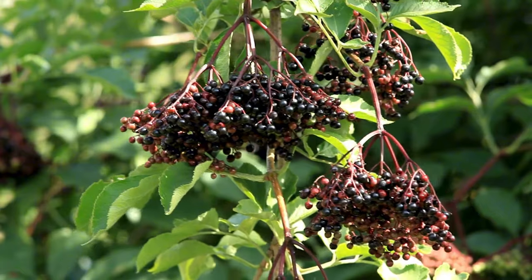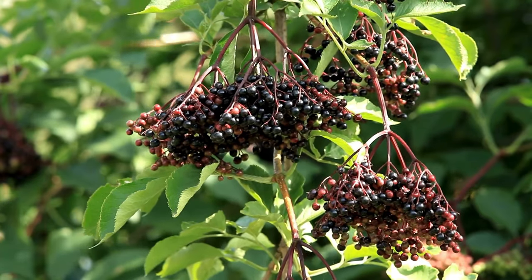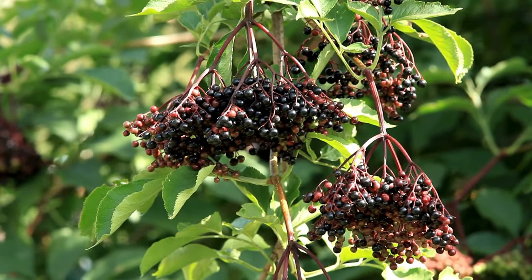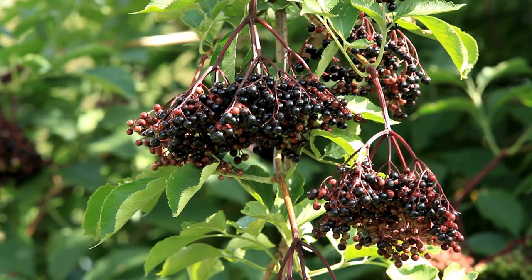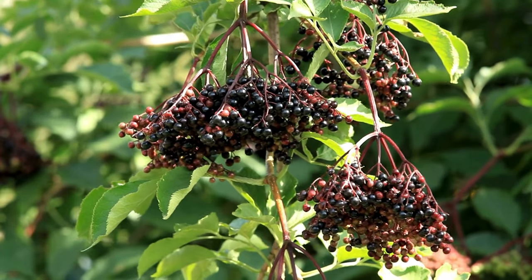Today, we're starting with a plant that has been cherished in traditional medicine for its remarkable immune-boosting properties, elderberry. This small, dark berry has a long history of use, especially during the cold and flu season. Whether in the form of syrups, teas, or supplements, elderberry is renowned for its ability to support respiratory health and enhance the immune system. So let's start with some fascinating facts about elderberry.